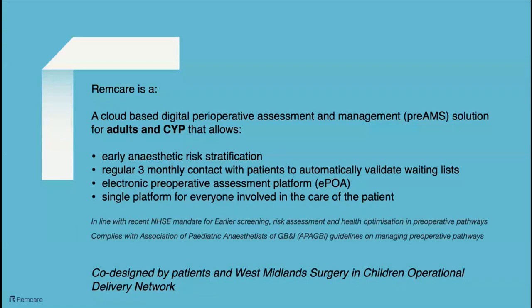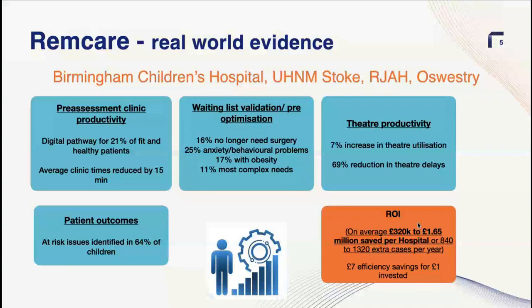And REMCARE is essentially also a robust electronic preoperative assessment platform, which provides the full preoperative assessment workflow for the pre-assessment nurses to complete the whole pre-assessment and improve the productivity in the service, while streamlining the whole pathway and improving patient outcomes. And this is all very much in line with the NHS England mandate for early risk screening and regular follow-up of patients on the waiting list. And of course, it complies with the NHS England and also the Association of Paediatric Anaesthetists of Great Britain and Ireland guidelines.